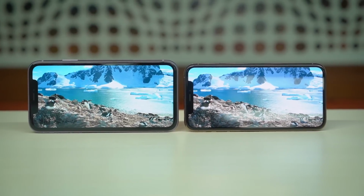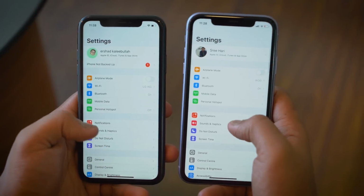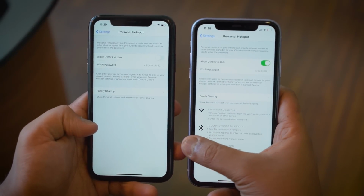The panel, while standalone, looks great. When you put it next to the 11 Pro, as I said, you start to see the real difference. The quality difference though is quite reflected in the price too.